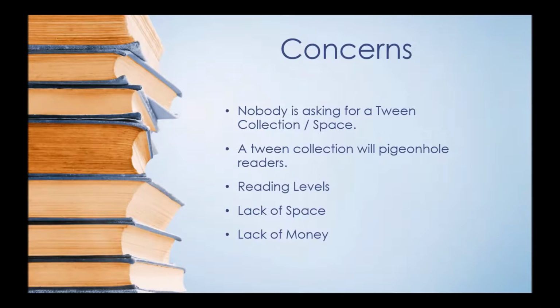It's relatively new that libraries are even considering putting in spaces specifically for middle schoolers. So don't confuse something. Lack of knowledge does not necessarily mean that there's a lack of interest. People just don't necessarily understand that it's a thing.